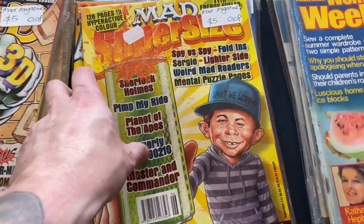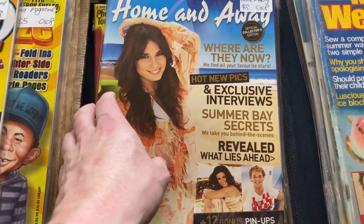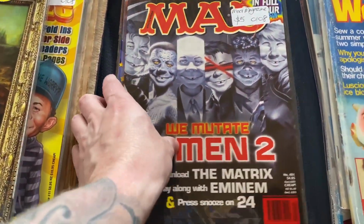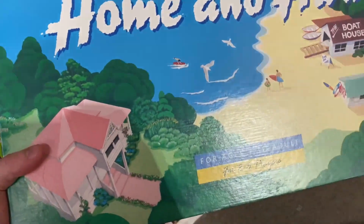There's a stack of Mad magazines here. $5 a piece, so I'm not getting them, but they're in really good condition. Perfect for a collector. I don't know much about these. I'm not going to sit here and individually comp them, but yeah, this is a bit too pricey for me.